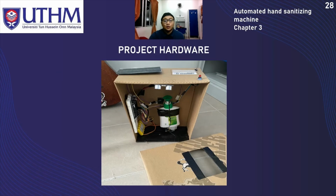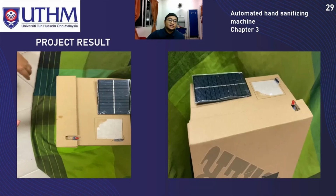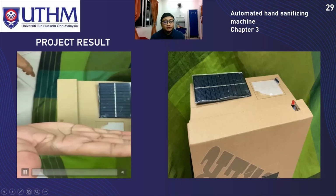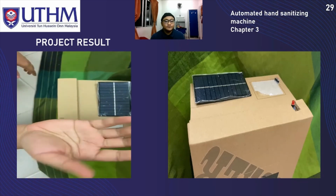This is our project hardware. This is inside the box. This is the project result. The left side shows the main project. The main result is that it works.